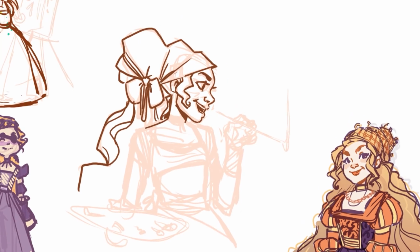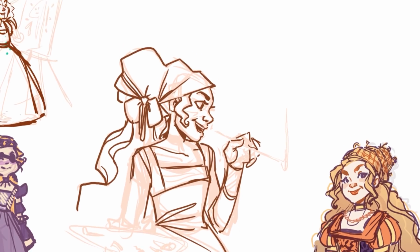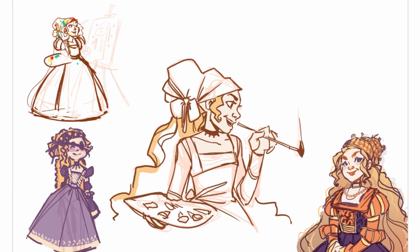And I took it to look a little bit like an apron that she had tied around her waist, and it comes up a little bit higher. And so she's tied it really tight so that it doesn't slip down. And this would protect her dress from the oil paints.